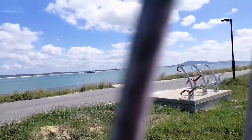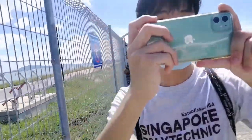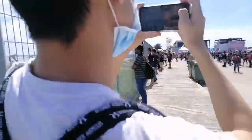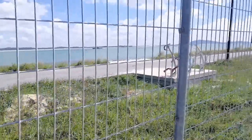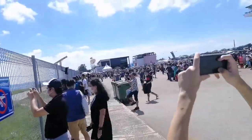Oh, I see the F-15. Where? Behind there, behind there. Where? It's coming in. It's coming in fast. The F-15SG right there.